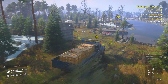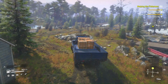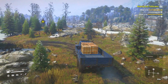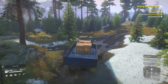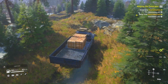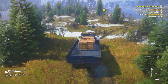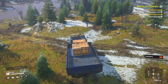Right. Cargo management, 1 consumables. Oh, I wasn't exactly on the path, but made it through. I'm getting close anyway, folks. It certainly seems that I'm getting close to completing all the tasks on this map. As I say, I really do want to get to that next map.